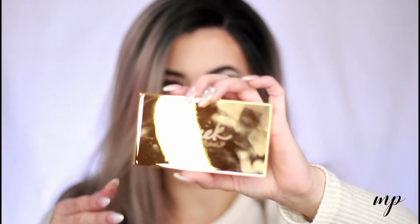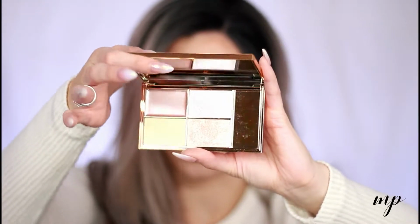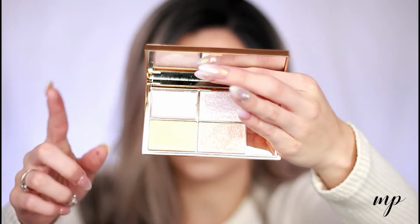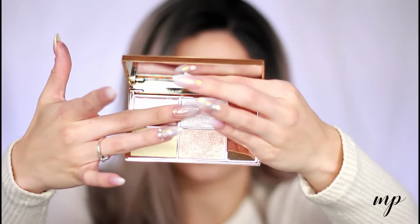And then I'm going to apply the Sleek highlighting palette. The mirror doesn't open all the way like the other palettes; it stops at a 90-degree angle, and it's also a magnet. So if you can see, this one is a cream highlight, and the others are powders. So these three are your powders, and this is your cream.